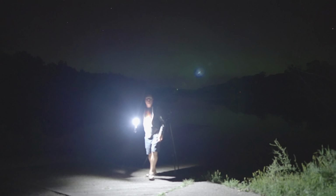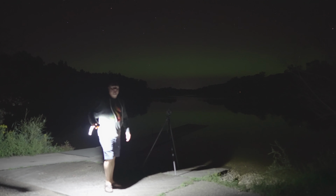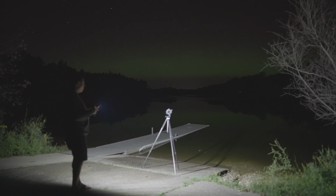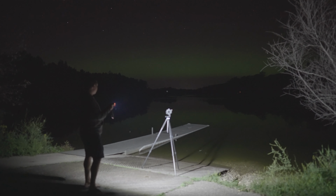All right, we made it to our lake. It's been a little while since I've been here. Last time I was here in winter. We got the dock out here. It's pretty, the water is really high. It's flooded almost up onto the dock.